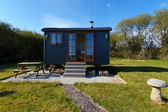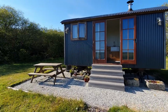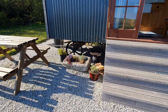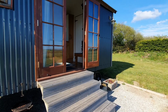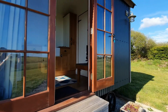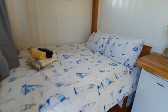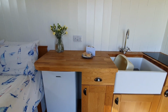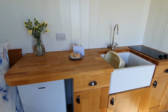So this is our honeysuckle shepherd's hut. We've got outdoor space and beautiful little flowers and a fire pit which we'll get up and working later. Some lovely steps up to some double doors and we'll go inside. So there's our little bed area, king size bed. Thank you very much. A lovely little welcome gift. They're not vegan though, so I'll probably take them home and give them to someone who will eat them.